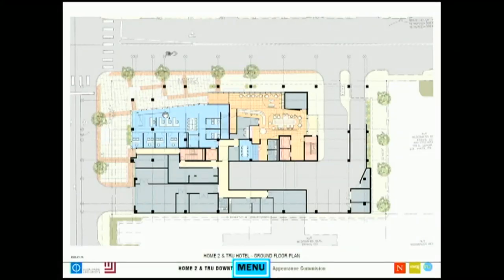Going back to the ground floor, I think the area in question is this angle here, where it does not meet the build-to zone.